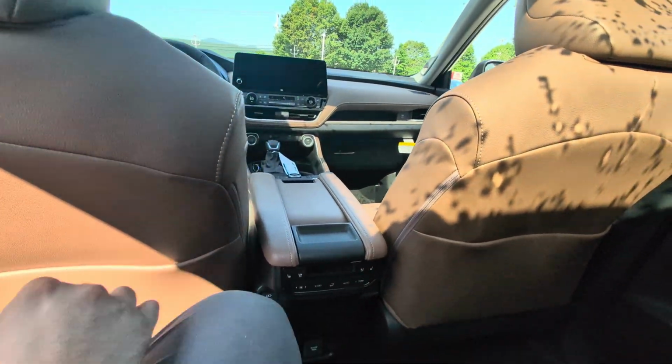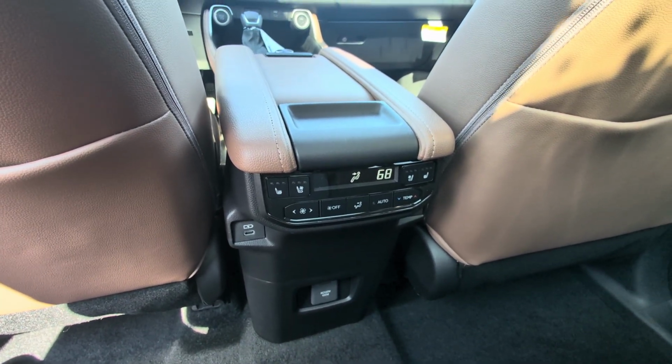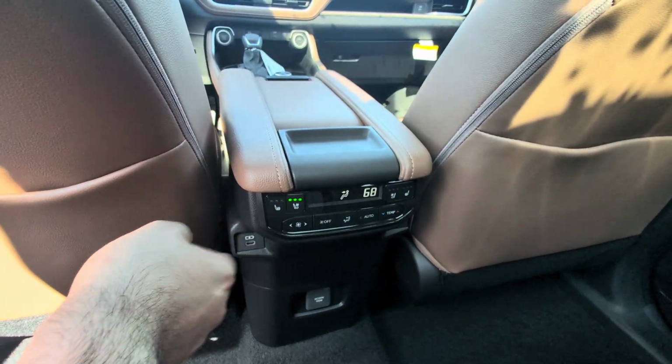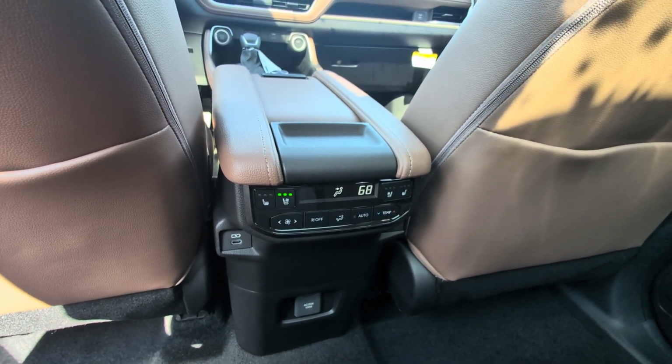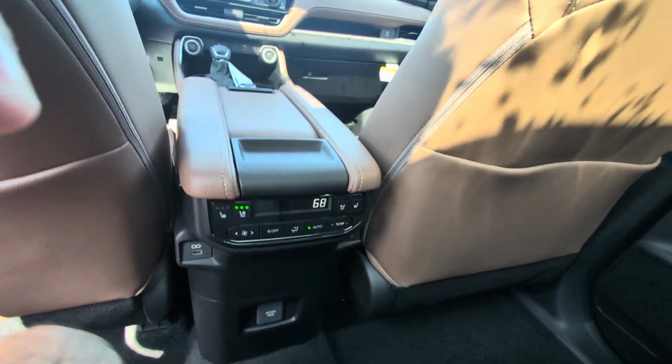In the back here you have your climate control, and even in the rear passenger seats you have heated and ventilated seats right here, which is just super cool to see. The automatic button is nice. Just do that, turns it all on, gets it going.